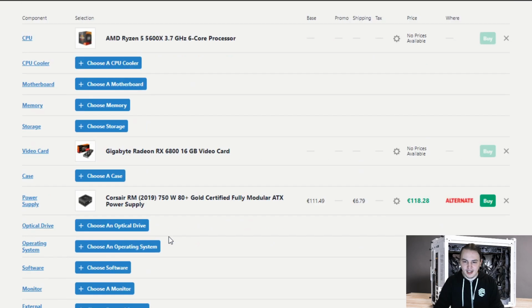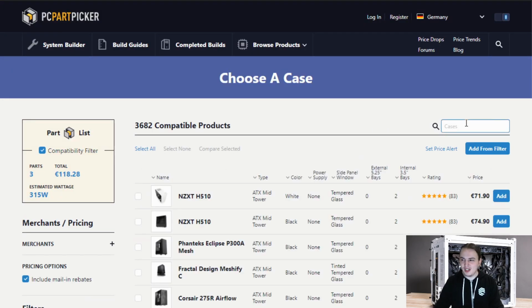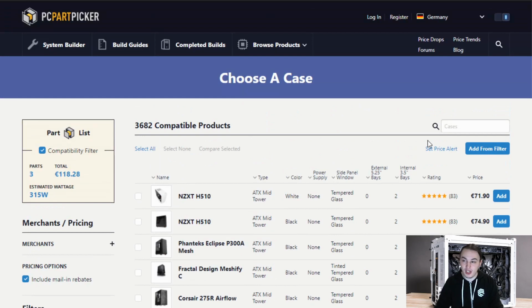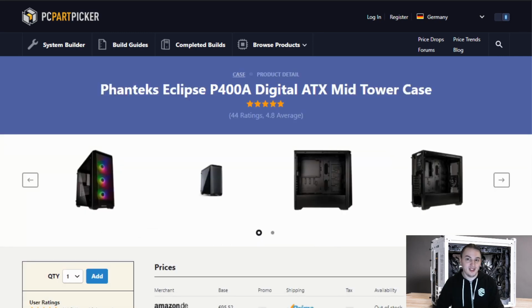Now let's see, cases. These are also very special because I have a friend who's building a PC right now, and I told him to get not the P300A from Fantex in this case, but a P400A because it has amazing airflow. And let's see if this one is actually in stock. I mean, we might still see the prices right here, but if you go on Amazon, not in stock.